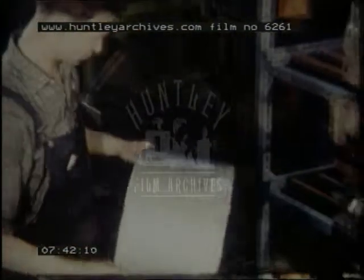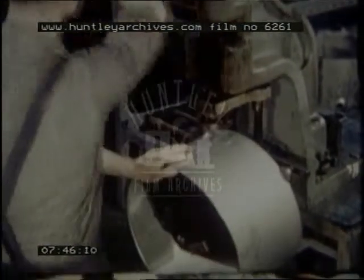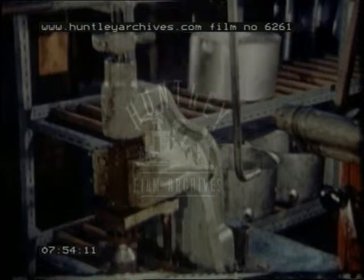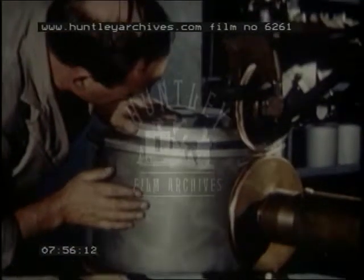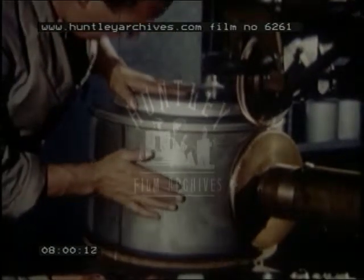This production layout covers a floor space of approximately 70 square yards and is capable of producing 3,000 tubs per week. The final operation is the resistance seam welding of the wrapper to the base. Like all the previous operations, this is carried out on standard equipment.